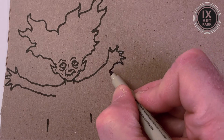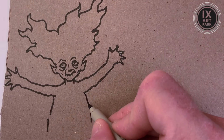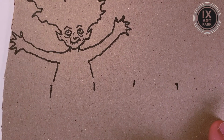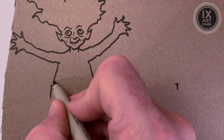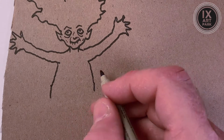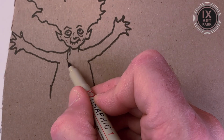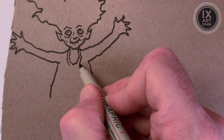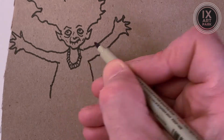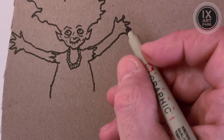Now, friends, it's a good time to remember that wherever you draw, you're ultimately going to cut as well. And right here, this is going to be about the midpoint. I'm going to keep my merfolk dressed. And this is an important thing for you to consider. Do you have to dress your merfolk? Of course not. You make them however you want them to be.